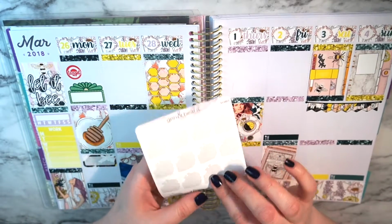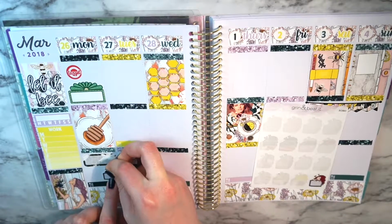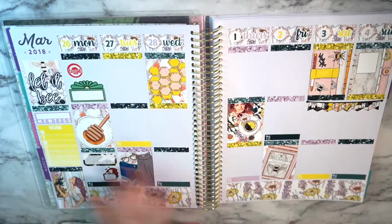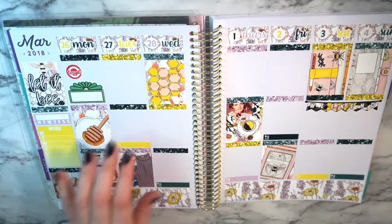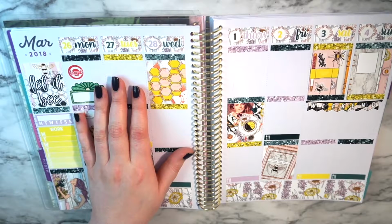These are from Grin Bear It on Etsy, and I think I'm just gonna put her in right there, and then I'll write Unreal next to that. So that covers Monday.